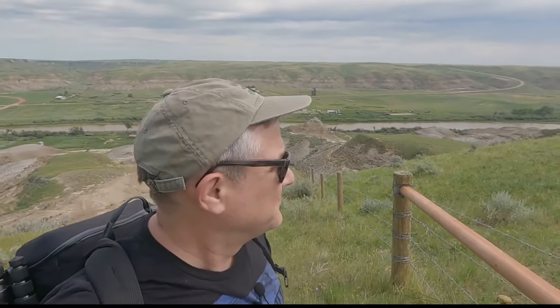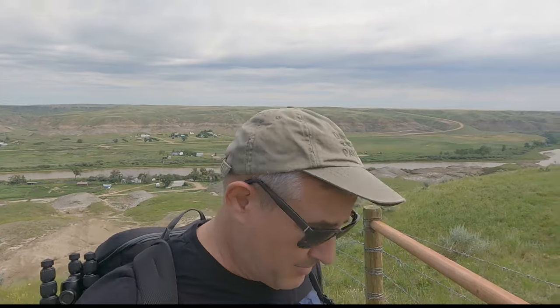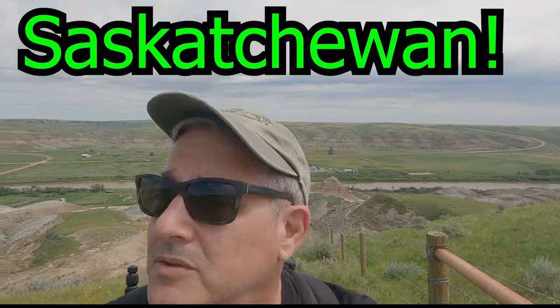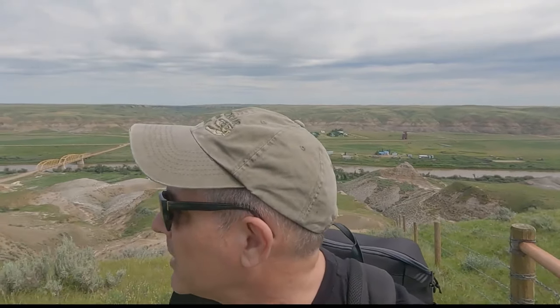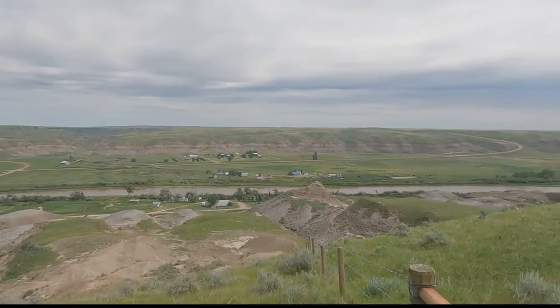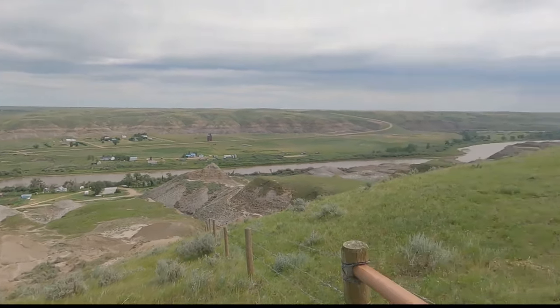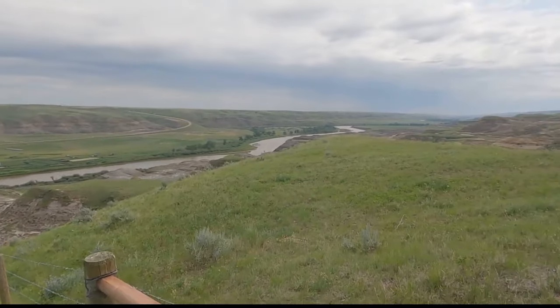And I'm just passing through, so I thought I'd stop and get a few shots of the valley. This is a really amazing place. Been coming here since I was a kid. It's a bit of a drive from where I'm from, although I am from the prairies originally. But I'm pretty happy to be here. This valley is absolutely gorgeous. It's so green. I guess they're getting way more precipitation than normal.